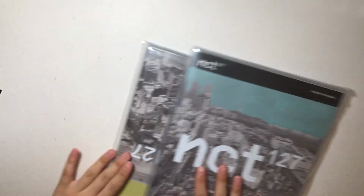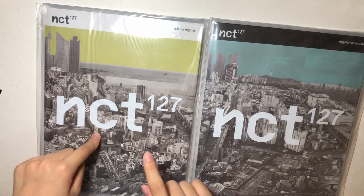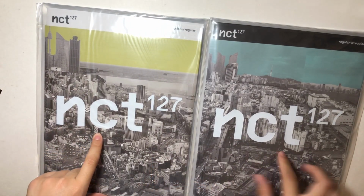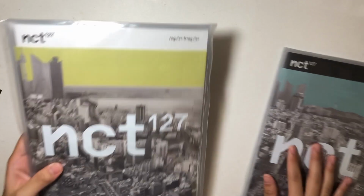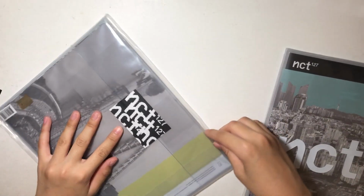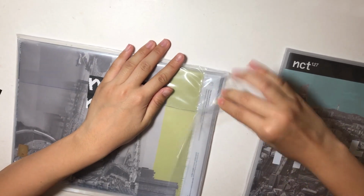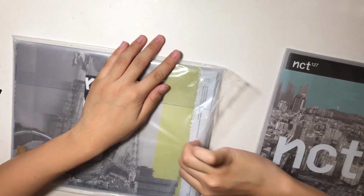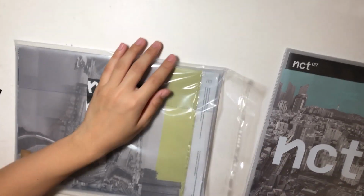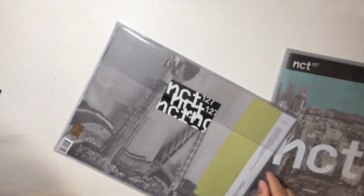Okay, so, oh my goodness. Okay, so I got both versions, and I forgot which one's regular and which one's irregular, but we'll open this one first. Okay, oh my gosh. Okay, so there's this. Oh, wow. Such good packaging. Ooh. Okay, I saw my friend open this already, but I'm just excited to see who I get.